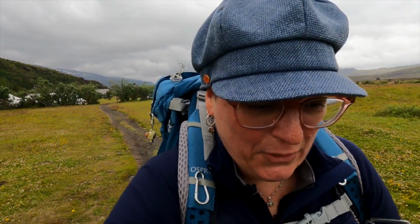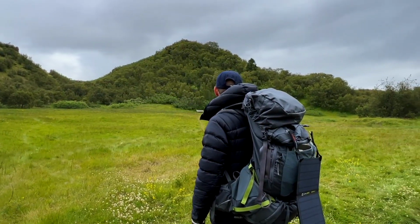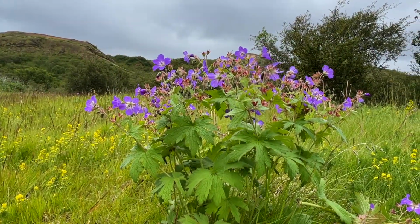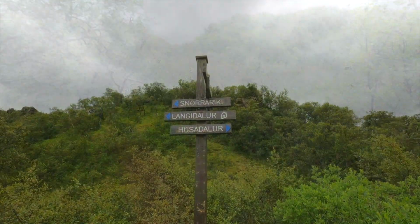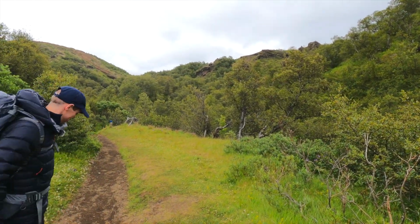We're just going to walk a random trail right now. No idea where we're going, but we'll see where it gets us. Just following some signs, and I turned my GPS on, so if we get lost we can always find a way back. So let's go. Going to Laugavegur. By the way, hi Ian. Let's go.